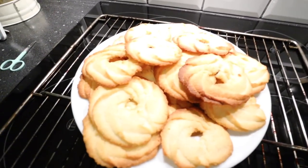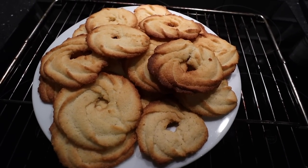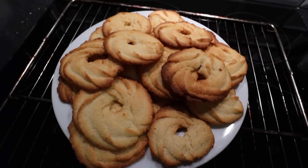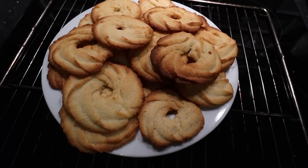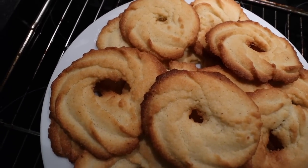Definitely not my best work. They turned out a little bit flat, so I think I might have made them a little bit too flat and a little bit too big. So I can definitely do better next time, but they're really, really good. And for my first try, I think this is not that bad.